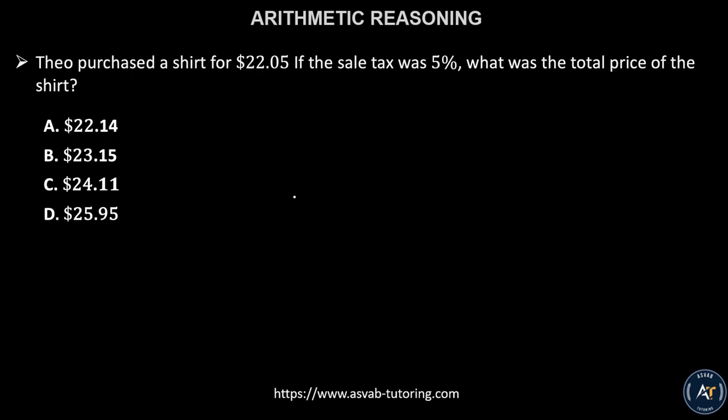Next question. Theo purchased a shirt for $22.05. If the sales tax was 5%, what was the total price of the shirt? So what do you have to do? You have to find 5% of 22.05 and then add it, right? So that is 22.05 times 0.05. Always move the decimal place if you want to multiply by a percent.